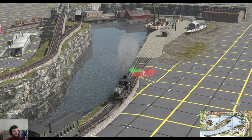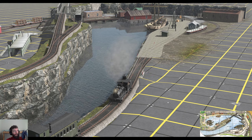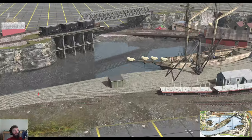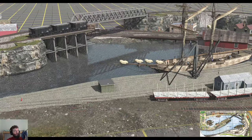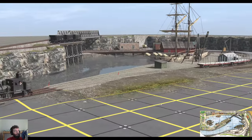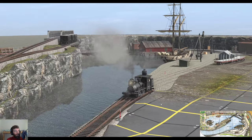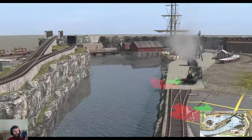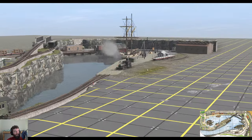And now, last but not least, we're going to go back, fetch those loaded logging cars, and then bring them over here and deposit them. And just for a change of pace, we're going to put them on this track here, just because it's a good way of testing all of our track and making sure that it works.